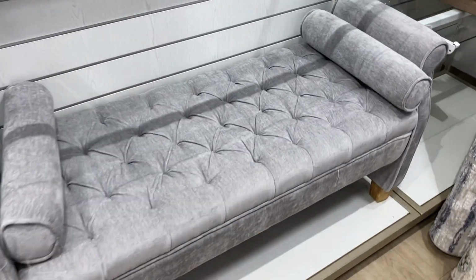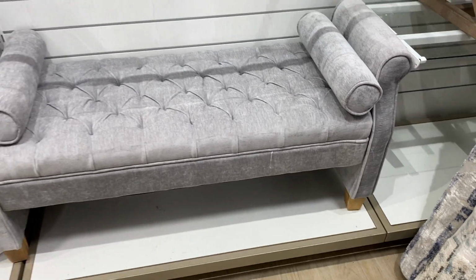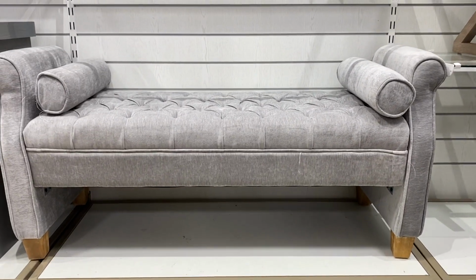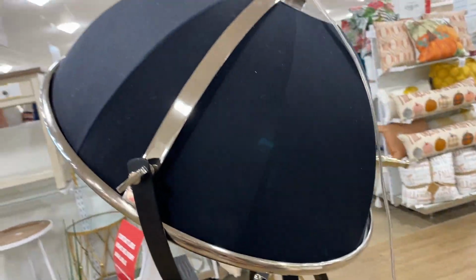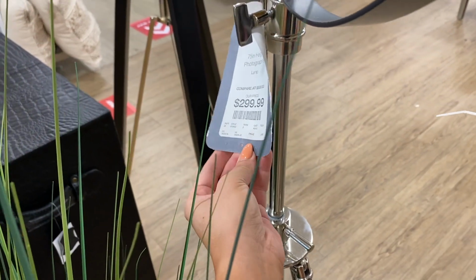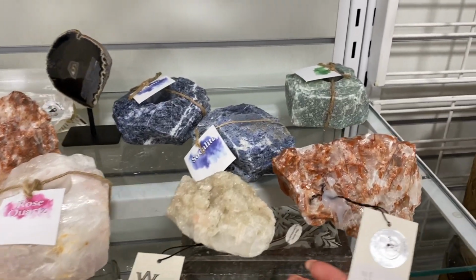I wanted to get this so bad. I just love the light gray with that hint of gold at the bottom. This lamp was totally something that I just wish I could have gotten, but $299. A little out of my price range for a lamp.